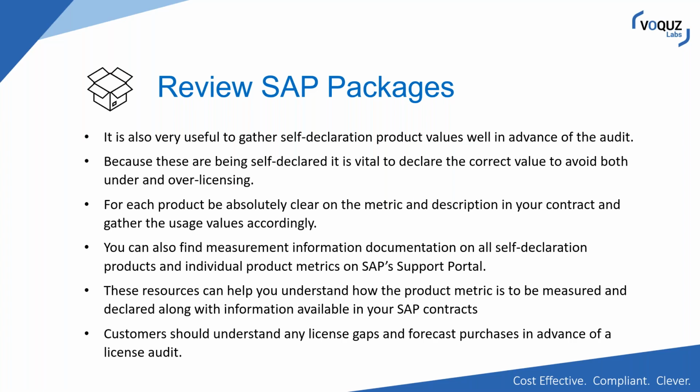You can also find measurement information documentation on all self-declaration products and individual product metrics on SAP's support portal. So there's information there, you can use it. If you don't know how to navigate all these resources or how to correlate those to the metrics in your contract, you can always speak to a VOQUZ Labs expert for help with your preparations. So these resources can help you understand how the metric is to be measured, and therefore you can understand how that product needs to be declared in line with the information in your contracts. So customers should understand any license gaps, and you should be able to forecast purchasing requirements well in advance of a license audit.